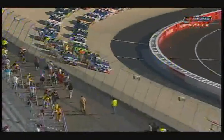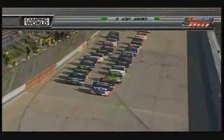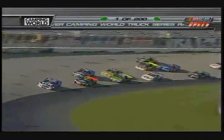They're just going to go hammering down into turn 1. And it is time for the green flag. It goes up in the air. Hornaday breaks the field here at Dover International Speedway into turn 1. Look at Kyle Busch on the outside, making it 3 wide already.